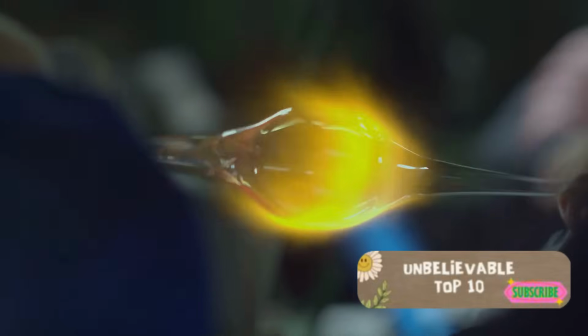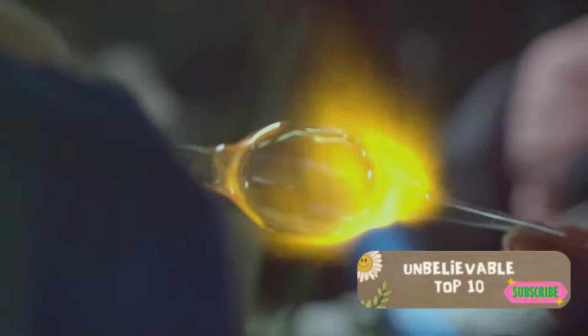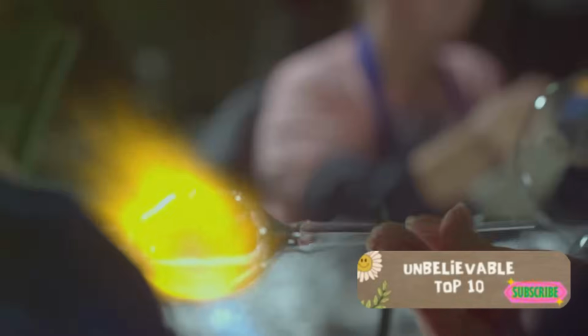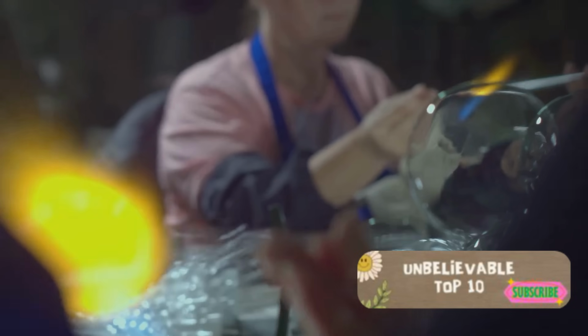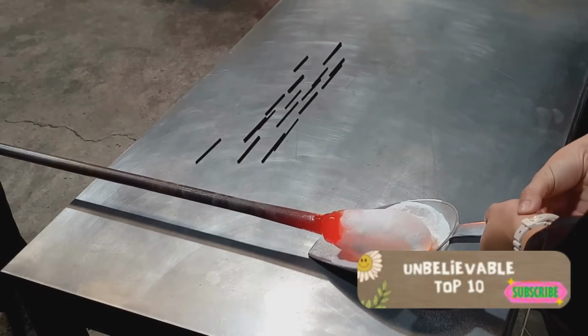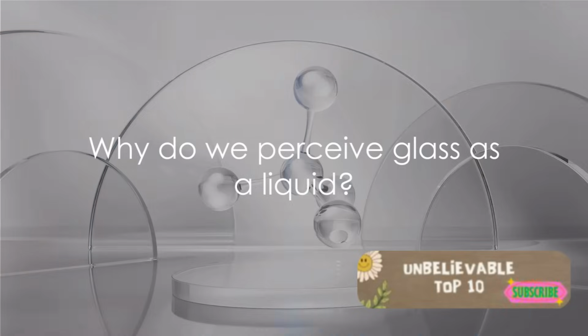The uneven thickness of these old window panes is due to the manufacturing techniques used during the Middle Ages. Glass blowing was the primary method used to create window panes. The process produced a round, flat piece of glass known as a crown, which was then cut into smaller panes. The edges of the crown were thicker, and these would often be placed at the bottom of the window pane for stability. So why do we perceive glass as a liquid?